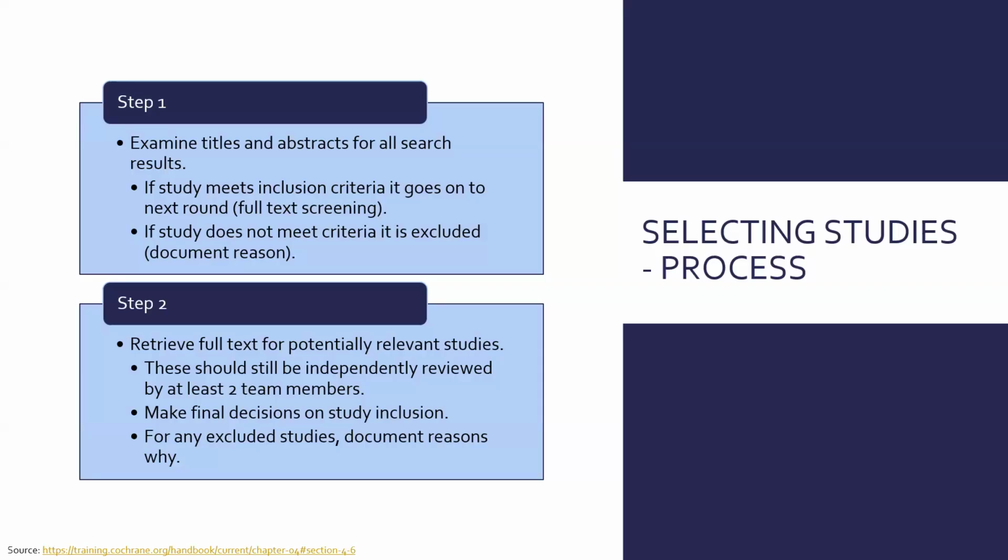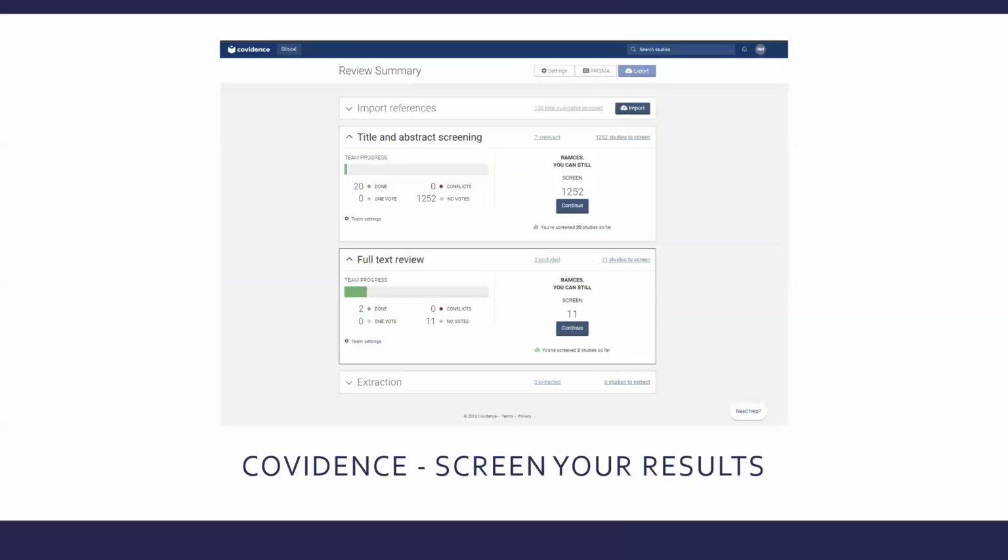For this process, we have software called Covidence, which you have access to through our library, the FIU library. Covidence is a very handy software for this process. Let me take you through a couple of screenshots just to show you what it looks like. For example, this particular review is still in the title and abstract screening. You have all of the articles that you uploaded once you're done with your search.